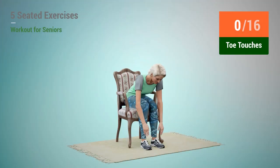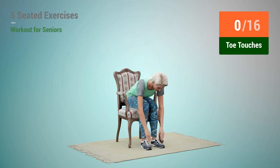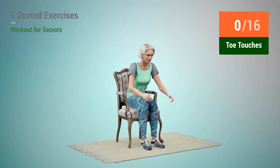Next exercise, toe touches. In 5, 4, 3, 2, 1, go.